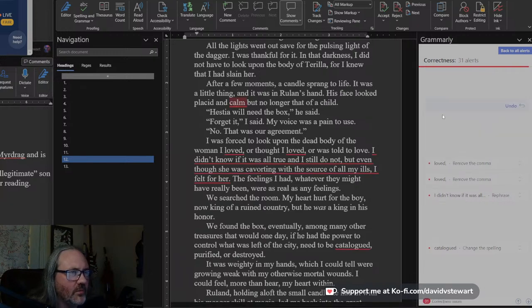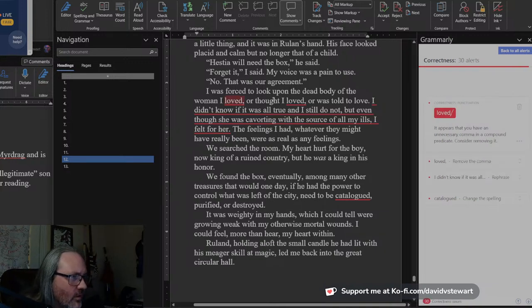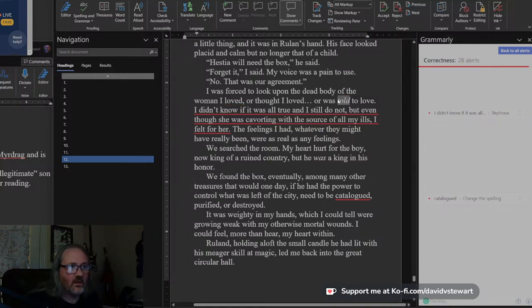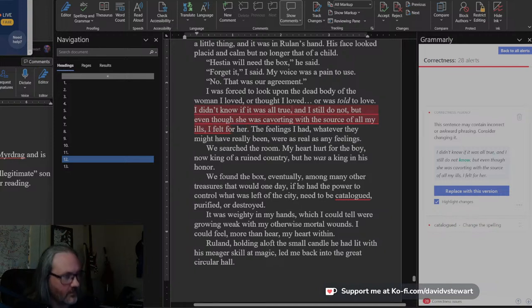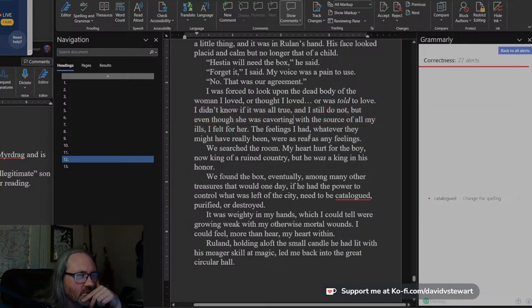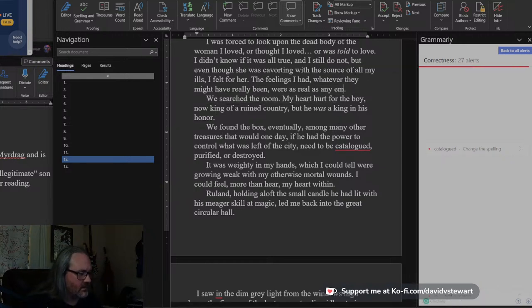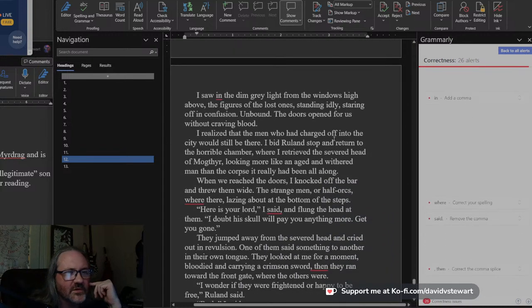His face looked placid and calm, but no longer that of a child. I was forced to look upon the dead body of the woman I loved, or thought I loved, or was told to love. I'm going to put an ellipsis here, because I just, or was told to love. I didn't know if it was all true, and I still do not. But even though she was cavorting with the source of all my ills, I felt for her. The feelings I had, whatever they might have really been, were as real as any feelings. Let's do emotions. Cataloged. I like the U. I'm too used to reading British.